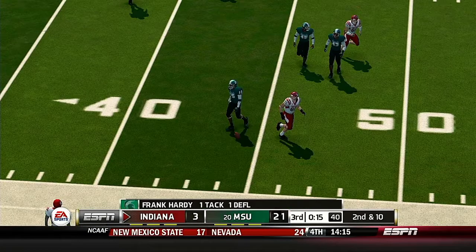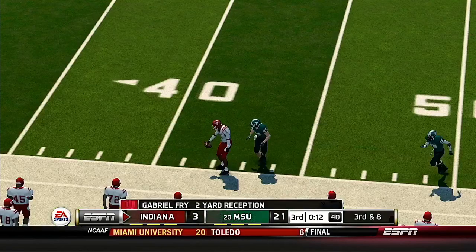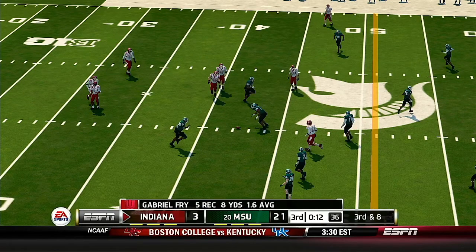Nearly picked off, but he couldn't hold it. That could have been a huge shift in momentum if they were able to hold on to that one. Wow, that was close. Second down, 10 yards to go. Ball on the 41. Out of bounds around the 42-yard line.